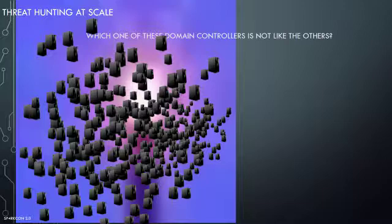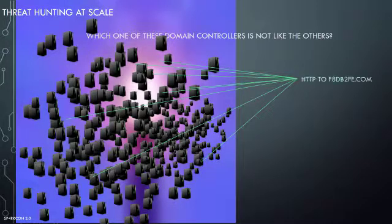This is just one group of servers. So what if a few of these start beaconing out to a domain? And I made that up, by the way. I hope it's not registered. But anyway, a few of these start beaconing out.